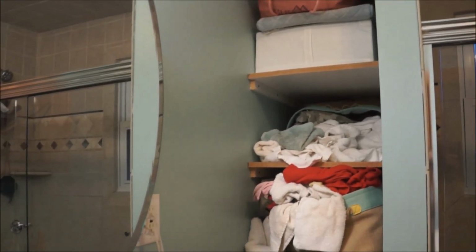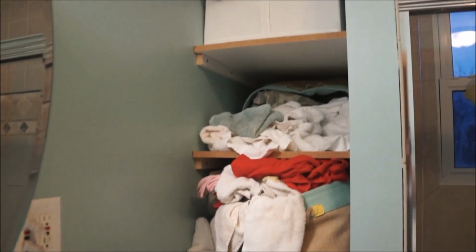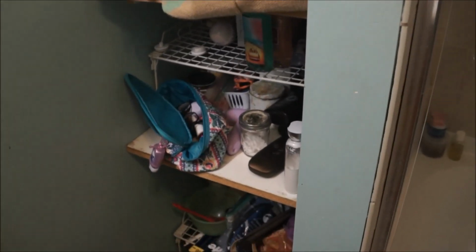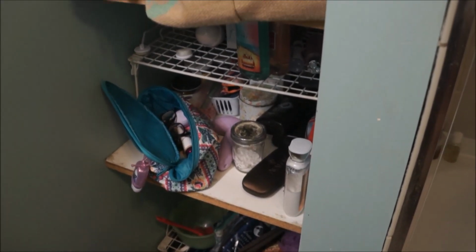So as you can see, this linen closet is pretty much in disarray and needed a good cleaning and declutter. So I am going to pull everything out and get rid of the things that are no longer serving their purpose and organize this in those 3 wicker baskets that I did get from Menards.